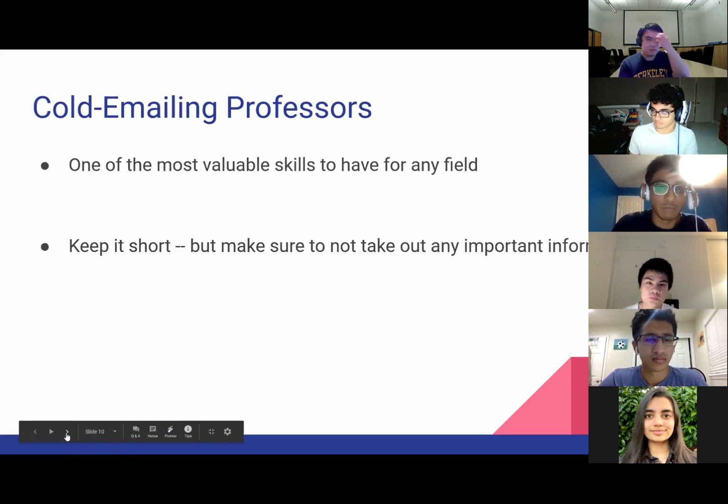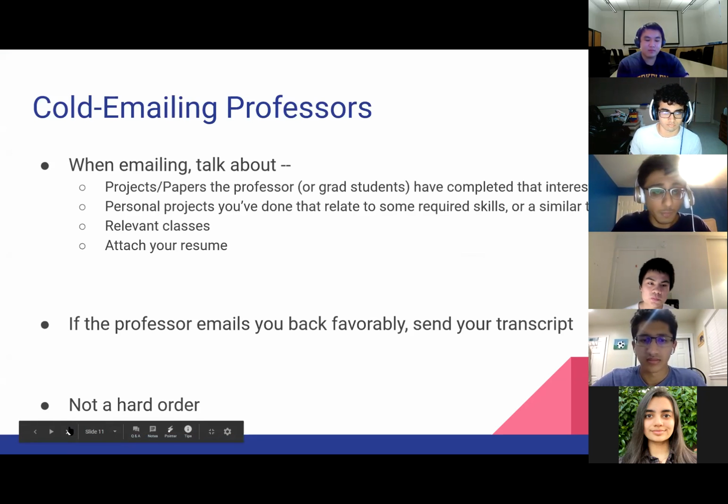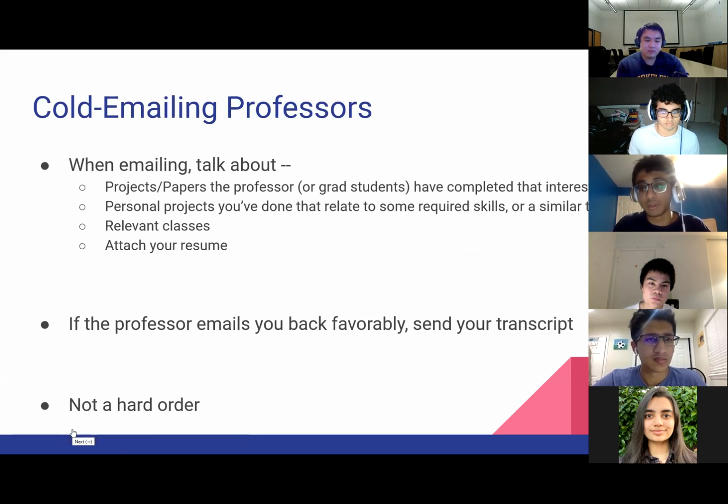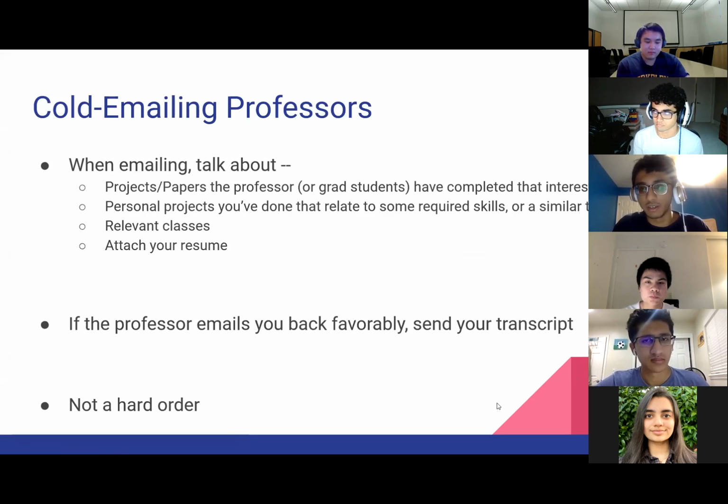So yeah, cold emailing professors is one of the most valuable skills you can have for every field. The thing to keep in mind when doing this is to keep it short, but make sure not to take out any important information. Generally you follow a specific format: you want to talk about what you're interested in, how that relates to what the professor is interested in, and how you can help.